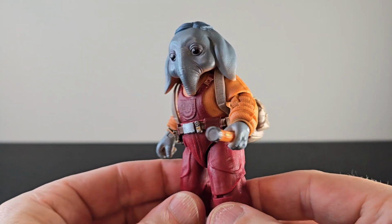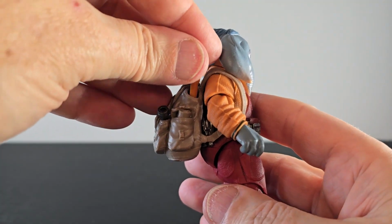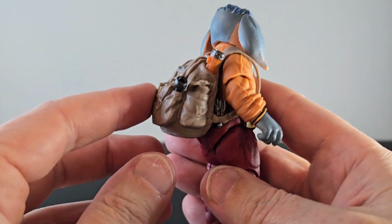And that's what it looks like in the left hand. The left hand is extremely tight. That's not going anywhere. And for flashlight storage, boop. Yeah, that works well. And it's very secure.